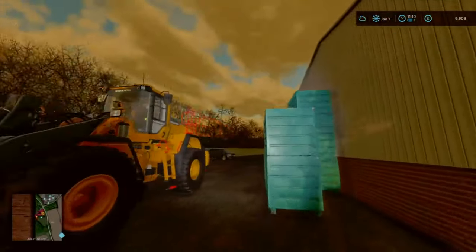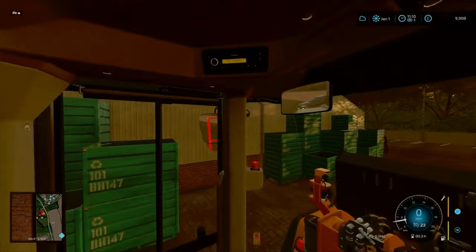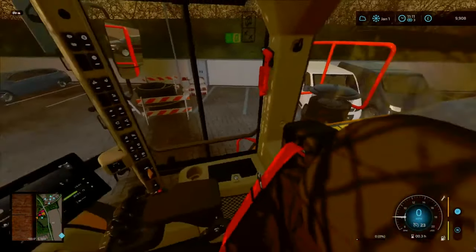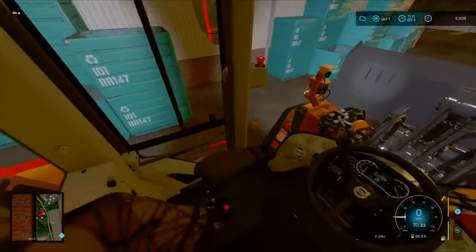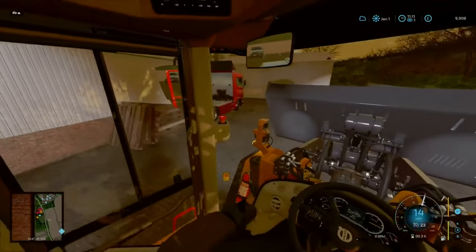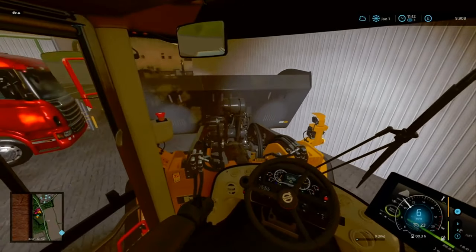Oh, there it is. So we've got the keys for it. Start up. Turn the lights on. Man, just having a look at the interior, it is rather spacious. All sorts of buttons and that. Hopefully it fits at the gate. Oh, it's going to hit that worker there. Move out of the way.